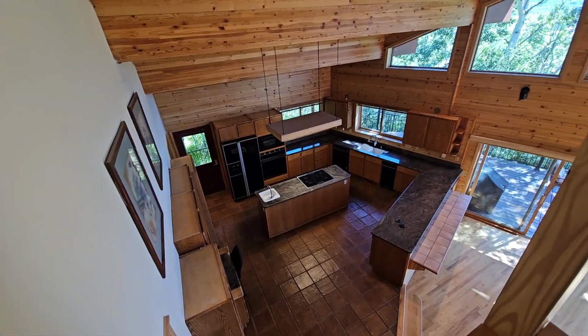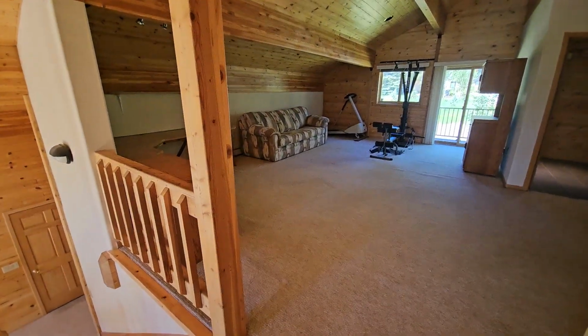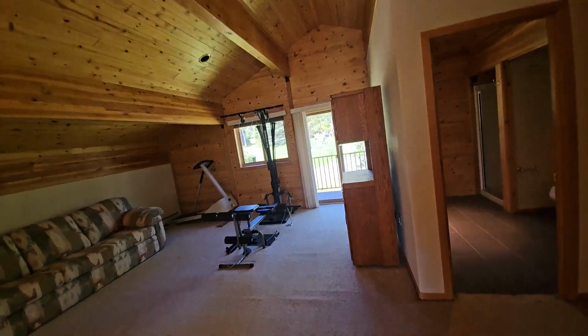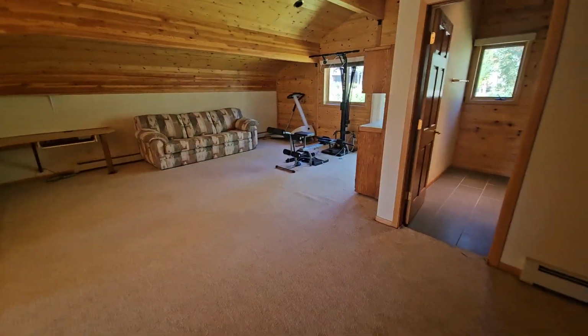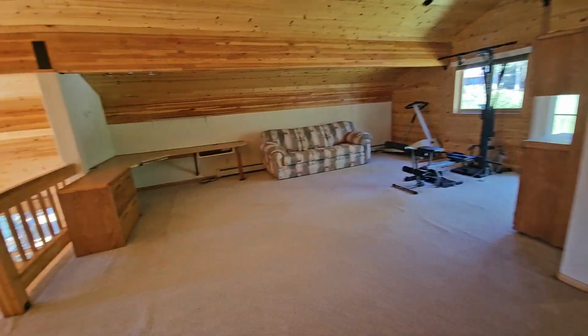Here's an image of the kitchen. So up in the loft, again, TNG on the ceiling, carpeted floors, TNG on the walls in some spots. And this space is a big loft. It feels nice because it's got glass on both sides, lots of natural light.